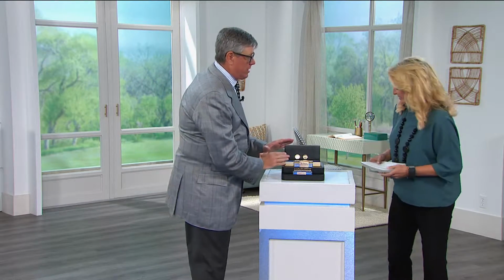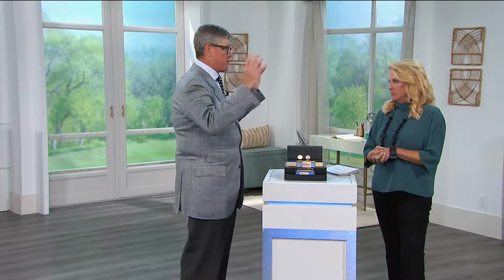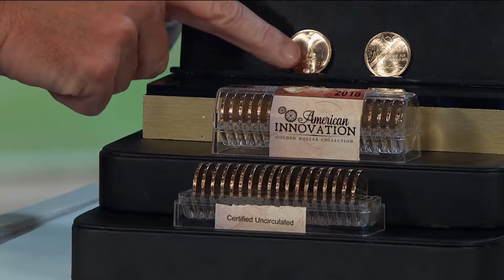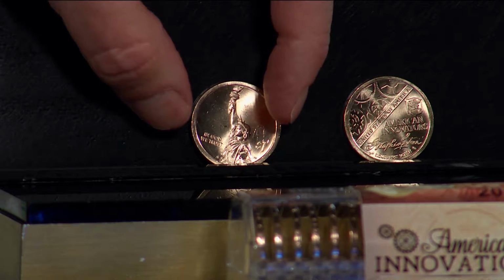These are the uncirculated coins. Now we've done the proof coins. We've done the certified proof coins. And we've done them in large coins. We've sold thousands and thousands and thousands. I do not want to give short shrift, if you will, to the uncirculated coins. So let me explain to you what the American Innovation Series is.